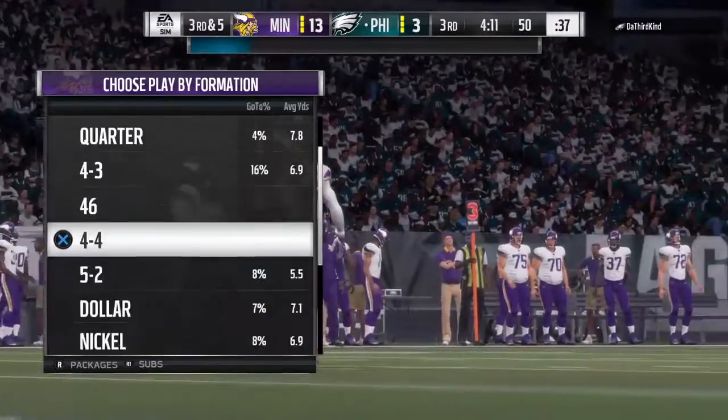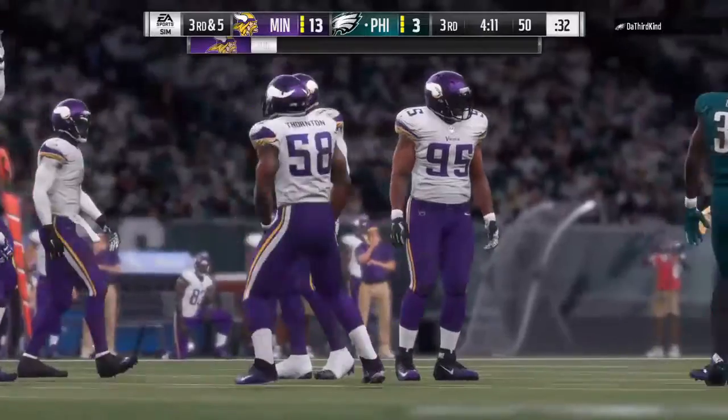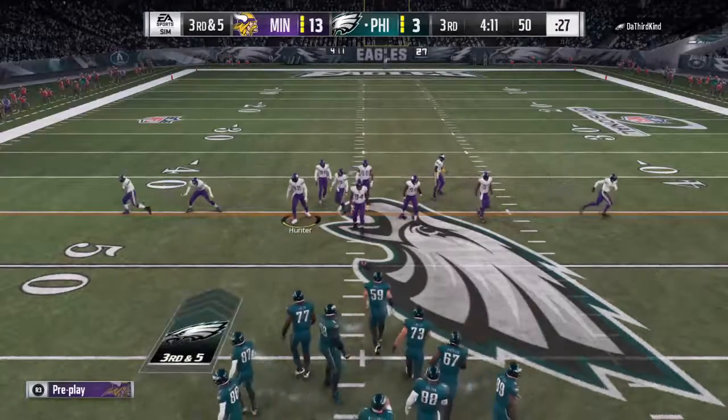The turnover put them in great field position. They don't want to squander it with third down coming up. No, not at all. And you know what else you do? You make your defense mad. Yeah, they got you the football, gave you a great opportunity. You got to cash in and get some points.